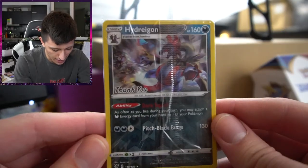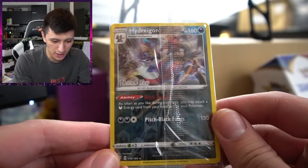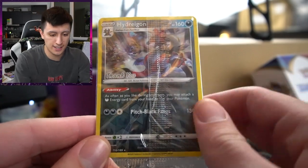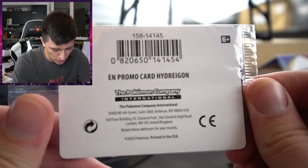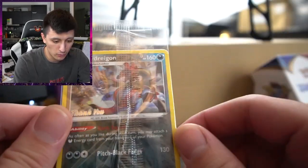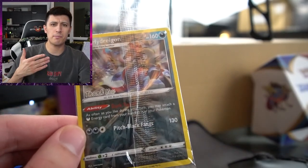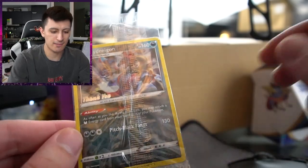They also gave me this too, a free card, a Hydreigon. I can't pronounce it properly. The really cool thing about this is that it is a thank you promo. I've never seen this kind of thing before in my life. It actually says thank you right there. Here's what it says on the back. I knew about staff cards, but when I picked up my order, there was a small mix up with my previous order where they missed shipping these in a big order I placed. So I picked those up today and they gave me this as maybe an apology or just a little thank you. Well, it says thank you right here.